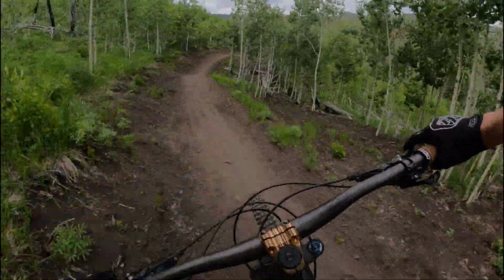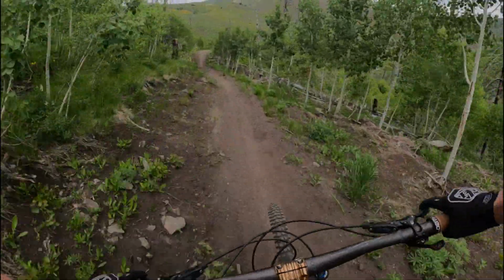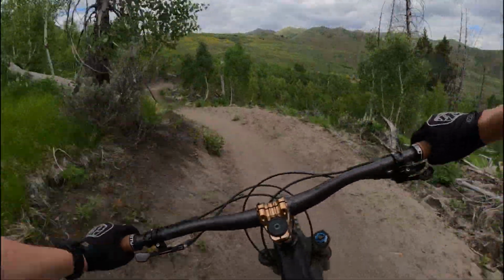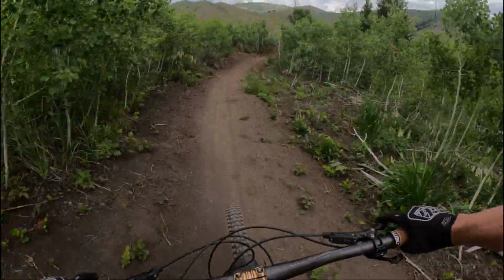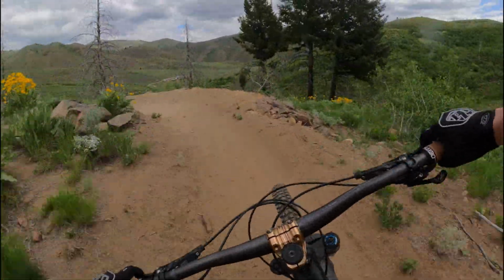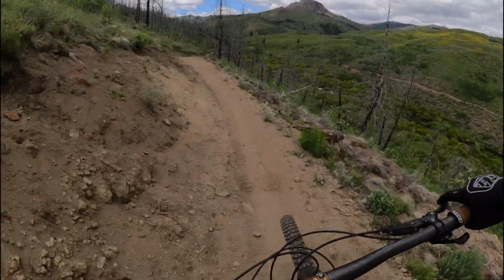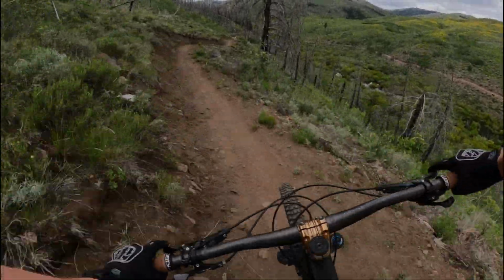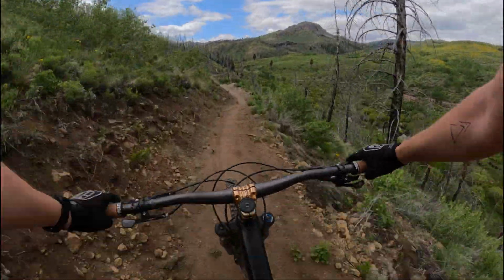Woo! Oh yeah. Oh yeah, what are up with these berms? Where were these berms at the top? This is amazing. Yeah, I don't know why you'd climb this. This is like perfect descending here. Woo!